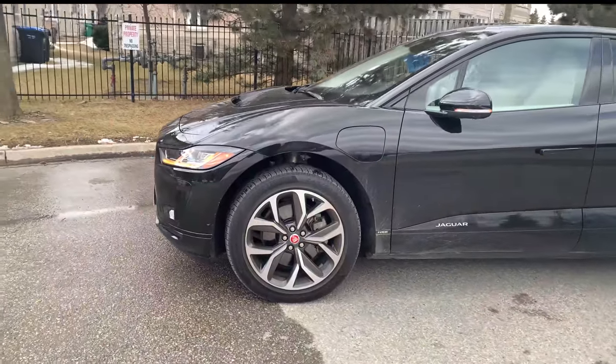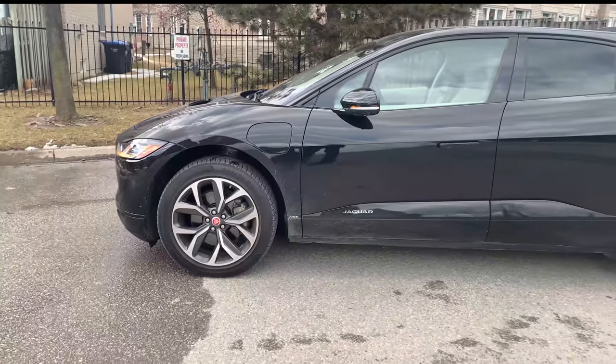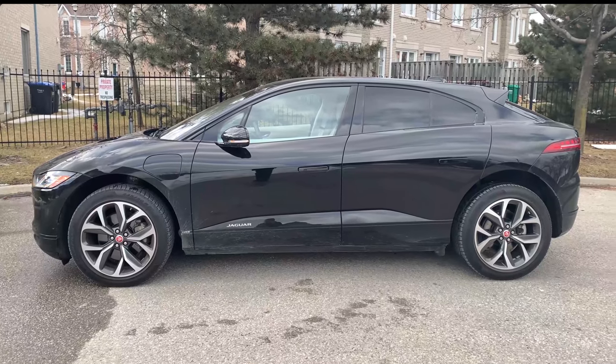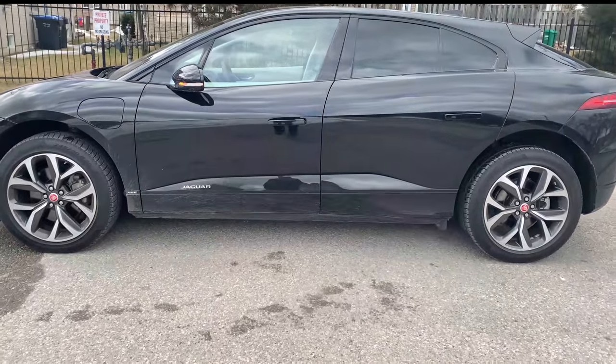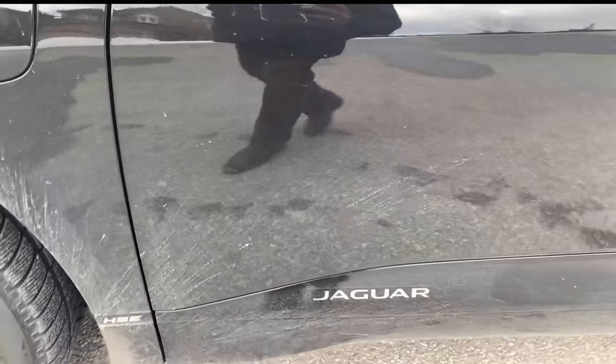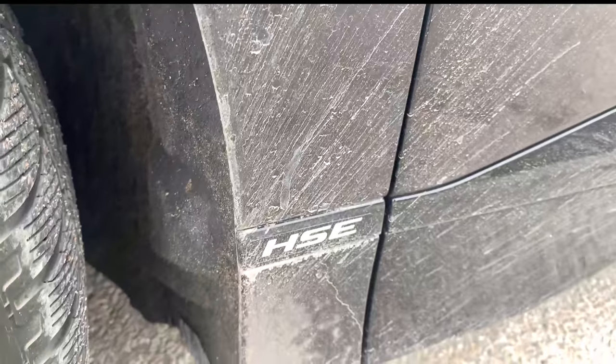There are Scorpion snow tires because it's the middle of March. Actually, it's March 17th when I'm taping this. 20 inches, and they look beautiful. The rims are very elegant. It looks very, very sharp as well. Jaguar badging on the door. A little strange, but I'm okay with it. This is the top trim HSE, and there's the HSE badging.